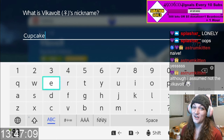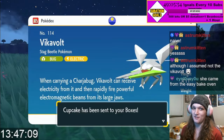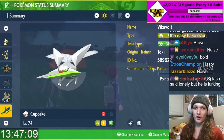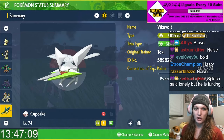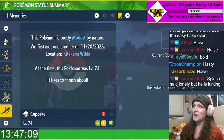Her name is Cupcake, and I would die for her. She came from the Easy Bake Oven. You are absolutely right, chat. I'm gonna say Hasty, because all things considered, that is very fast. Alright, we got Brave from Atlas, Naive from Astrum, Bold from Ryan, Hasty from Etrus, Naive from Razor, Lonely from Splash. She is modest.